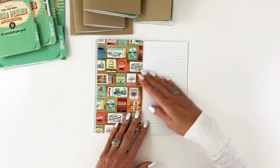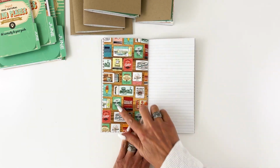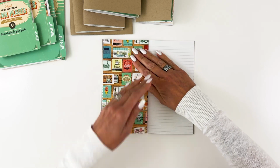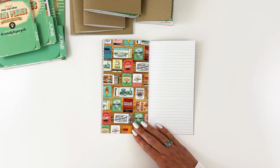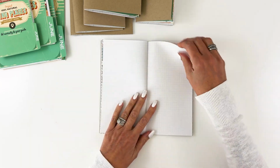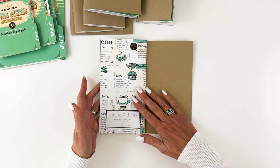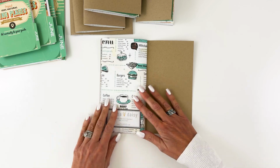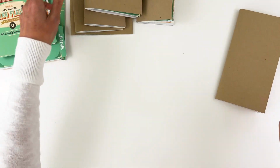So a bunch of fun stuff in here for summer. I love this pattern with all the matchbooks because that was something that we used to do when we were kids. Everywhere you went, a lot of the restaurants and the diners or the hotels would have matchbooks. And so you could collect them. And I thought that was really cute. The pretty stripes and then the menu. So that is the Simple Daisy notebook, okay?